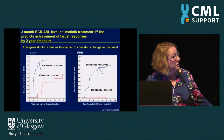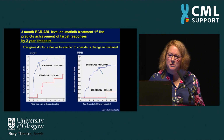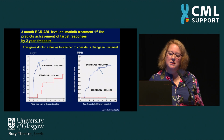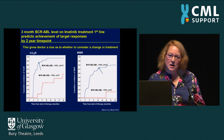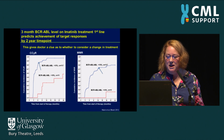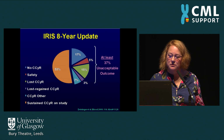We do know, however, that patients who have a rapid response within the first 3 months, or a reasonably rapid response, are more likely to achieve their time points. And so that 3-month assessment is really critical for patients on imatinib, so that we can look at which patients perhaps would benefit from a switch to an alternative.